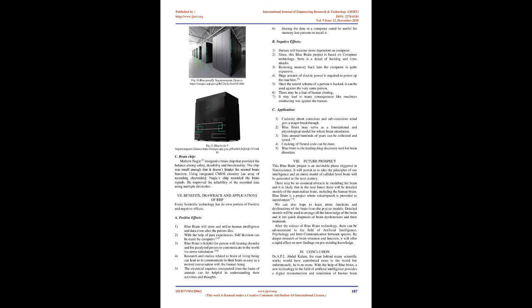7. Benefits, drawbacks, and applications of BBP. Every scientific technology has its own portion of positive and negative effects. A. Positive effects. 1. Blue Brain will store and utilize human intelligence and data even after the person dies. 2. With the help of past experiences, self-decision can be made by the computer.